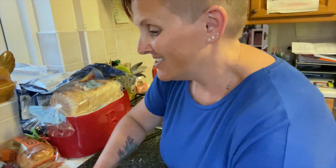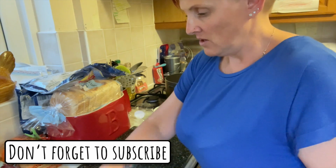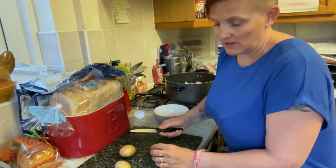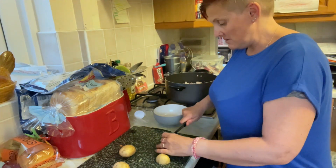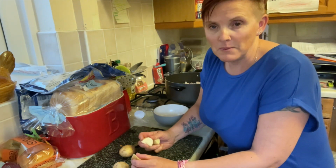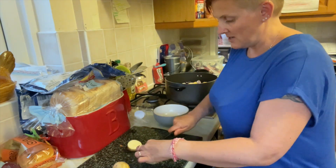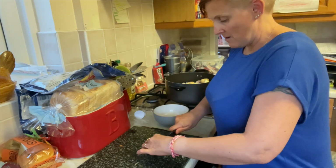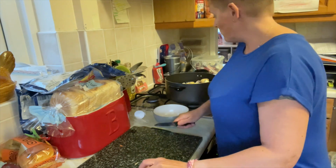Right, so the last thing I'm going to put in is potatoes. You're probably supposed to wash them, but they look pretty clean, so they'll be alright. I'm not going to peel them. If they were normal potatoes, I might peel them, but the baby potatoes are easier for stew because you can just chop them up into sort of fours and put them straight in the pan. I don't cook them first or anything like that. Everything goes in straight in raw.